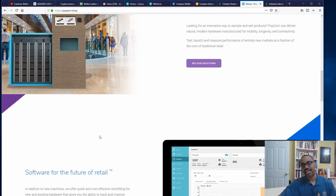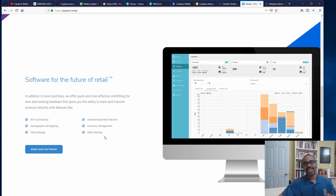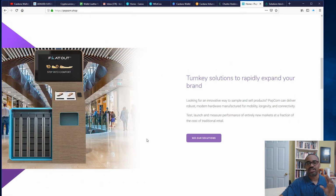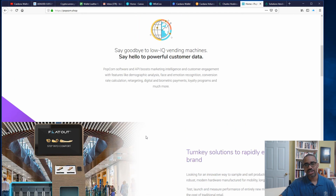As you look at the site, there's a lot of information here. They are a software and hardware company, so they built the hardware as well as the software, the facial recognition that goes inside. And the great thing about it is it's on the ERC20 token. So what does that mean? When you invest $252, if you invested $250, you would get roughly 1,400 shares of their Popcom, I believe, is the PCOM is their actual security token.